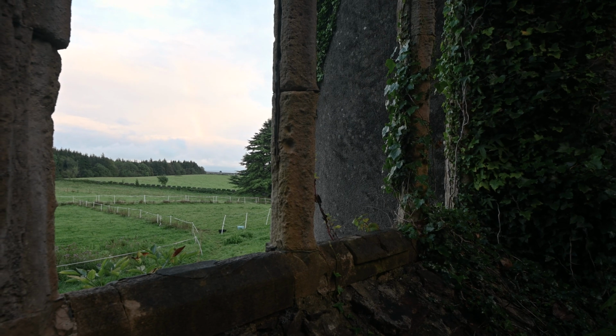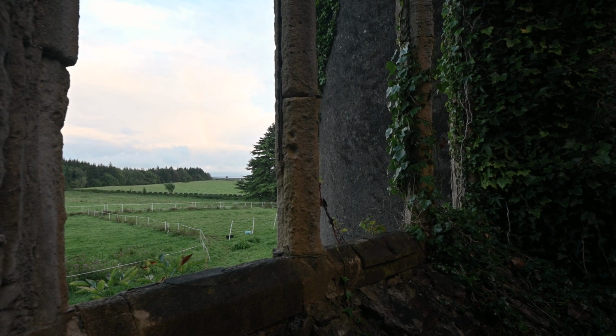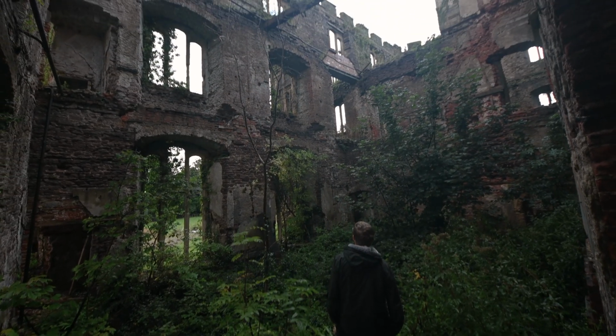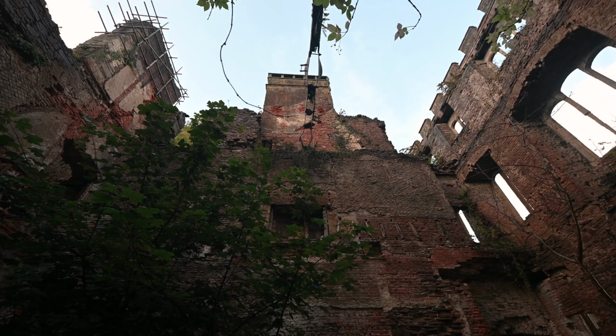This glorified manor was built in 1626, quite some time after the original medieval castles. It was actually one of the first faux castles to be built in Wales, and even had a visit from King Charles I.